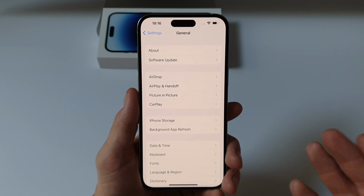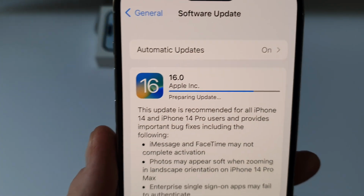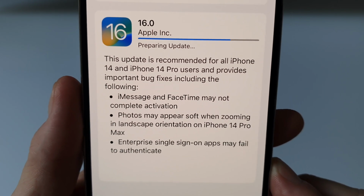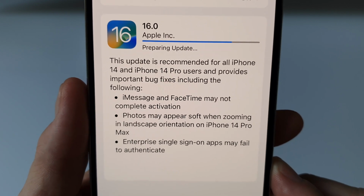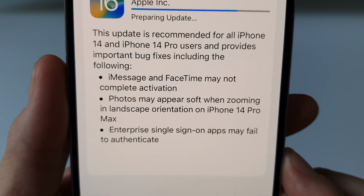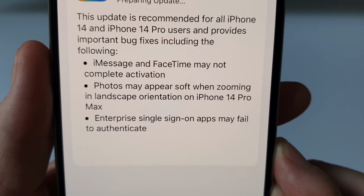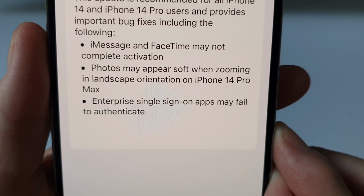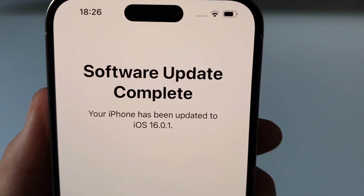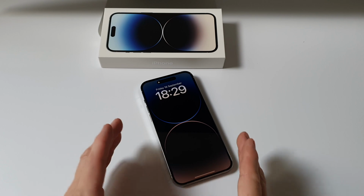So one of the very first things that I always do is check for software updates, and sure enough, there is an update, and I'm currently downloading that, and as we can see, it says this update is recommended for all iPhone 14 and 14 Pro users and provides important bug fixes, including the following: iMessage and FaceTime may not complete activation, photos may appear soft when zooming in landscape orientation on iPhone 14 Pro Max, enterprise single sign-in on apps may fail to authenticate. There we go, software update complete. Your iPhone has been updated to iOS 16.0.1.